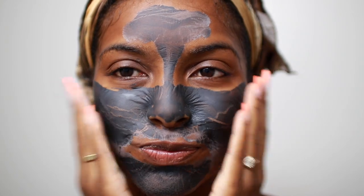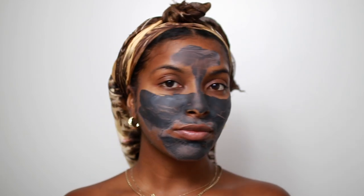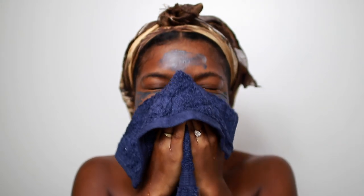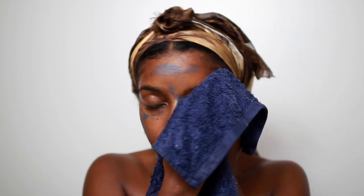So I am back. As you can see, the mask dried and it's all cracking, and I just love this feeling on my face. It's actually pretty enjoyable. But anyways, I'm going to rinse this off again with some lukewarm water and my rag. And like I said previously, I instantly notice a difference in my skin, the way it feels, and also the way that it looks.